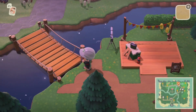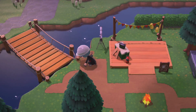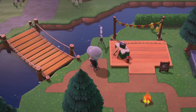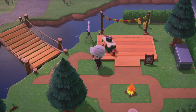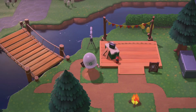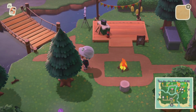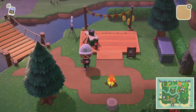Okay, so let's try and make this look a little bit less garbage by doing this and completely undoing the work I wanted to do. Put this down. Now let's erase that. Nope, that's not what I wanted to do, game. Let's try this again. Plop that there. Erase that. That looks marginally less awful. Oh, and we gotta put our lawn chair back.